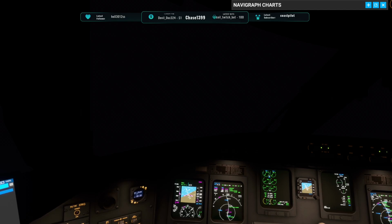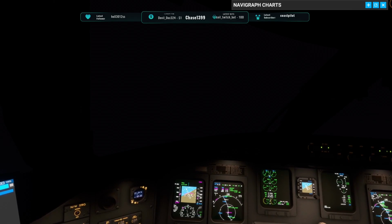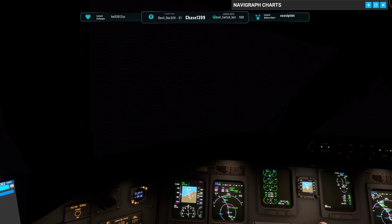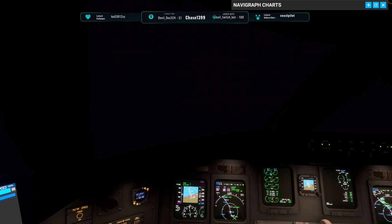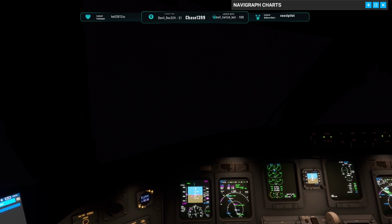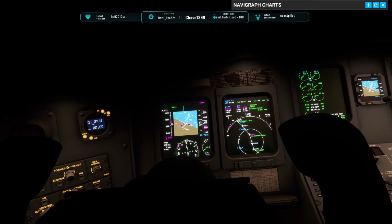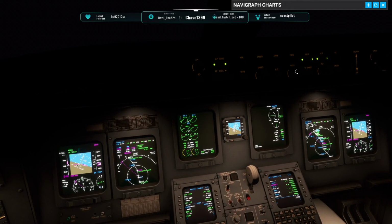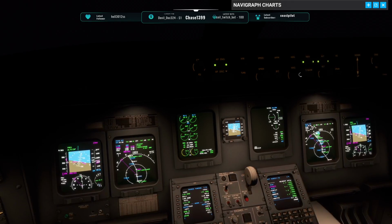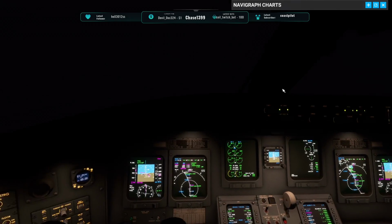Delta 1399, connect Seattle approach 125.6. Seattle approach 125.6, United 1399. 24 Quebec, connect Olympia Tower 124.4. Contact Tower, 24 Quebec. Olympia Tower, Baron 24 Quebec, we're about 9 miles out. Request full stop landing. 24 Quebec, Olympia Tower, runway 17, clear to land. 17, clear to land, 24 Quebec.